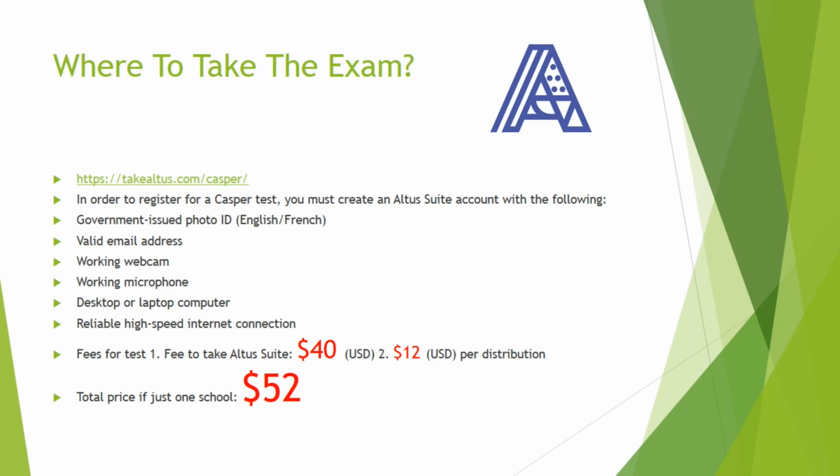So where can you take the exam? There's that website. It's online, completely on the computer. In order to register for the CASPER test, you have to create an Altus Suite account. These are the things they require: a government issued ID, English or French, but if you're in the US it's English, your typical driver's license or passport; a proper working email address; a working camera, so you record yourself; a working microphone; and a desktop, laptop, whatever, anything that essentially accesses the computer. It has to be a computer, with reliable, good high-speed internet.